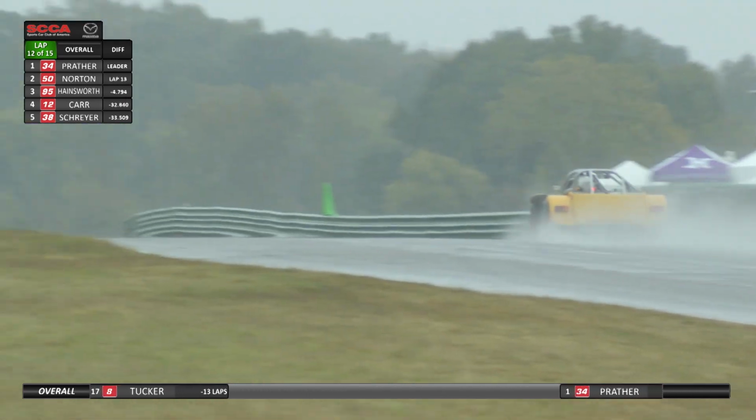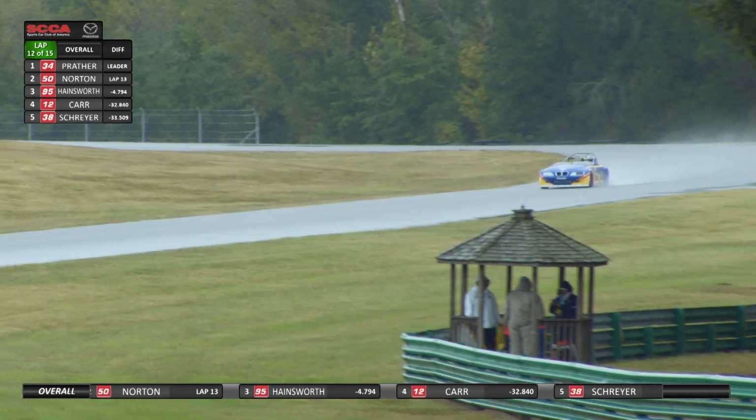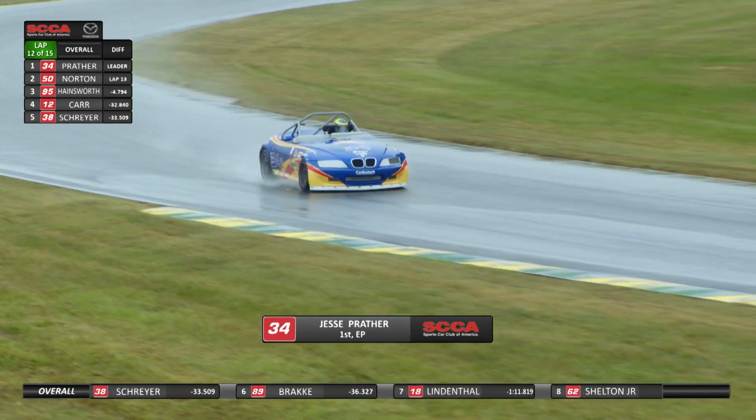Look at those elbows shimmy in that car as he's just working the wheel, just keeping the car pointed the right direction, accelerating and being efficient, but constant corrections as there is your leader, pouring with rain as he works his way into turn 3 here at VIR.